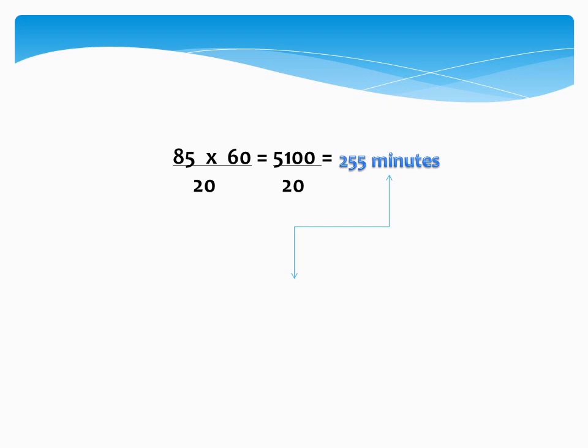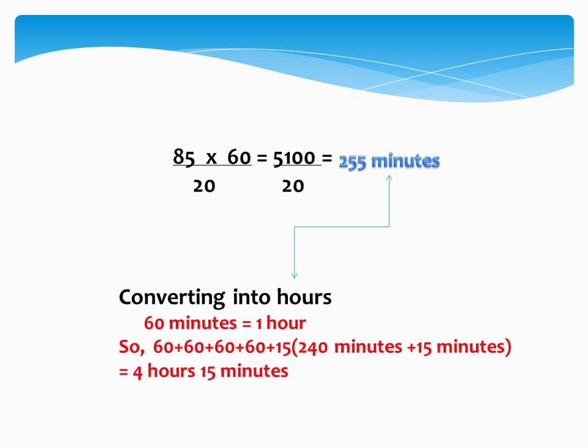Now we will convert this 255 minutes into hours. So converting minutes into hours, 60 minutes equals 1 hour. So 60 plus 60 plus 60 plus 60, you can see that 60 is repeatedly added 4 times, and then the remaining 15 minutes. So 60 added 4 times, that is 4 hours and 15 minutes. So 255 minutes is converted into hours and can be written as 4 hours and 15 minutes.